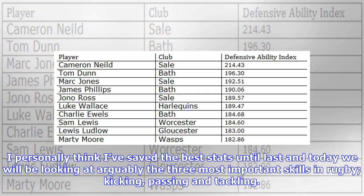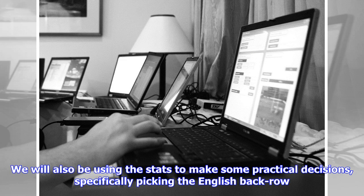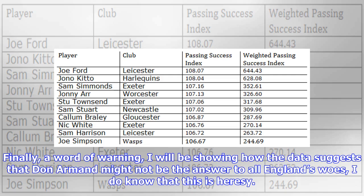I personally think I've saved the best stats until last, and today we will be looking at arguably the three most important skills in rugby: kicking, passing and tackling. We will also be using the stats to make some practical decisions, specifically picking the English back row. Finally, a word of warning, I will be showing how the data suggests that Don Armand might not be the answer to all England's woes. I do know that this is heresy.